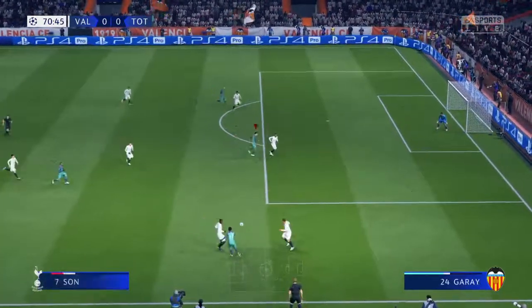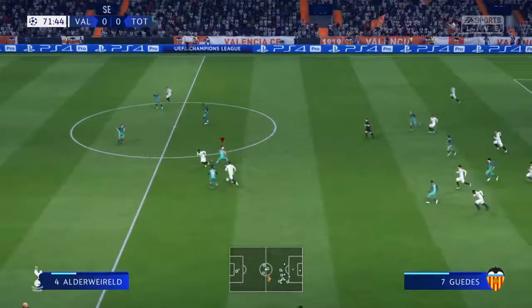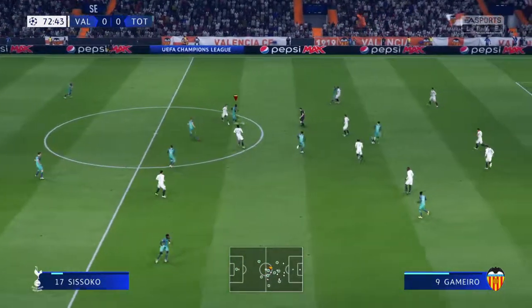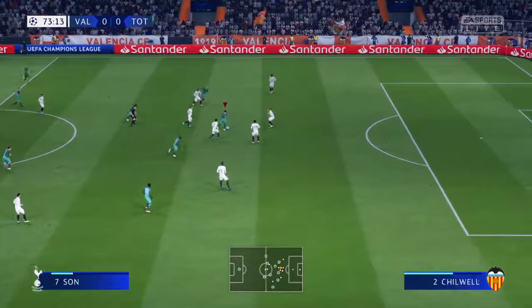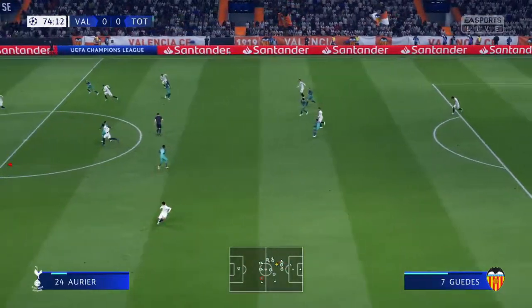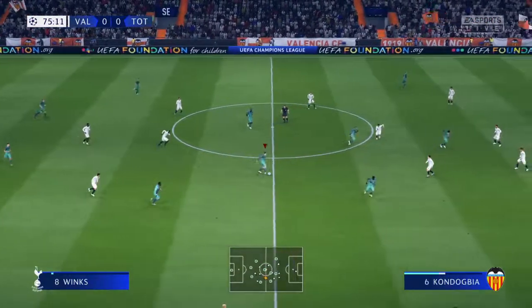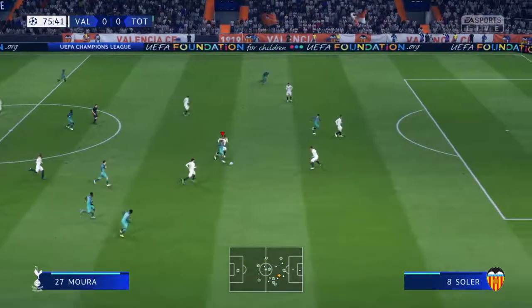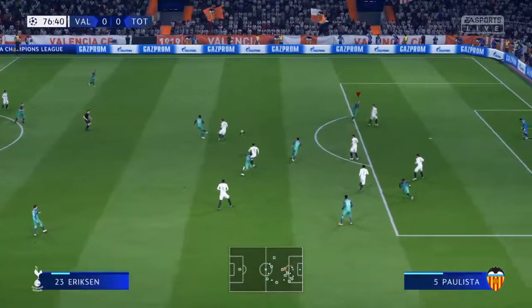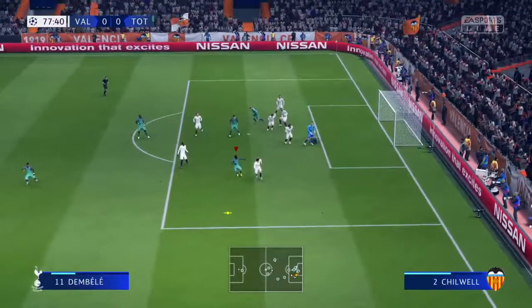And Tottenham make progress, but what can they produce from this position? Sissoko. Now Son. An authoritative challenge. Gabriel. Harry Winks now. Lucas with it. And Lucas. And here is Eriksen. Terrific block there. Still alive.